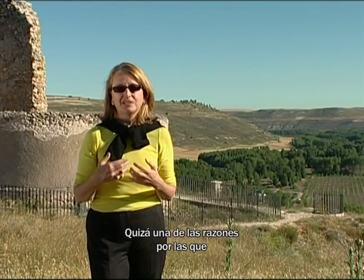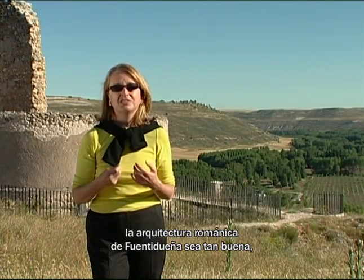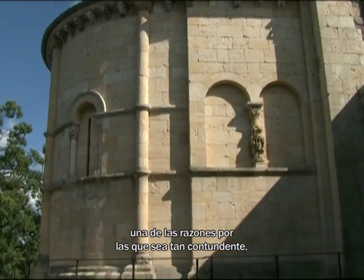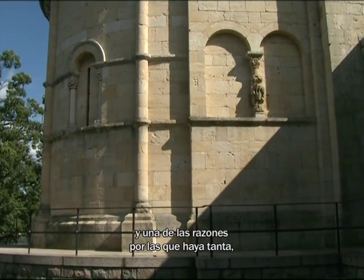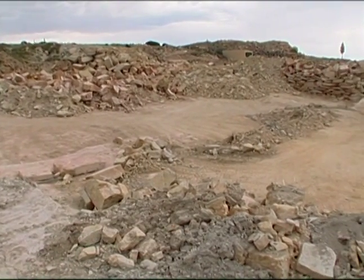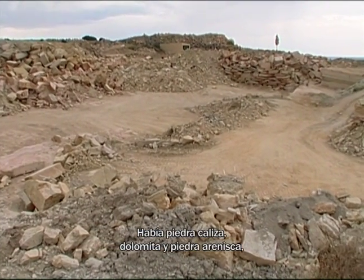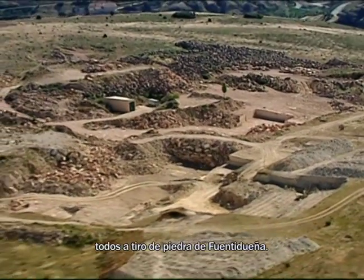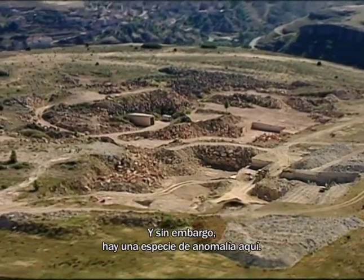Perhaps one of the reasons that the Romanesque architecture of Fuentidueña is so good, one of the reasons it's so forceful, and one of the reasons there's so much of it, is that there were many quarries very close at hand. There was limestone, dolomite, and sandstone, all within a stone's throw of Fuentidueña. And yet, there's kind of an anomaly here.